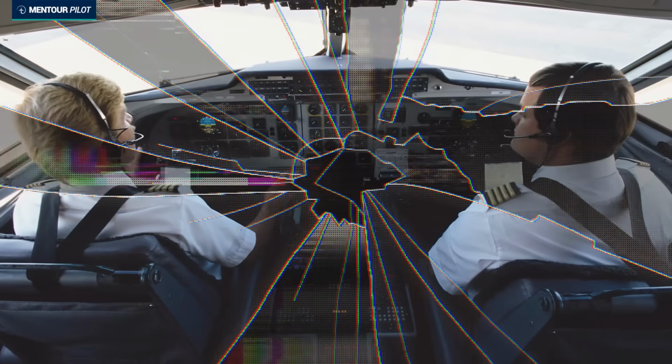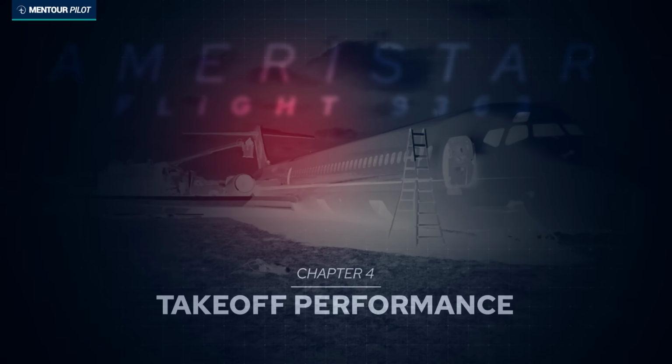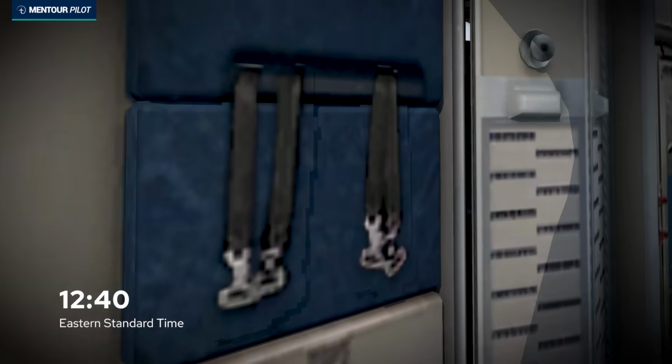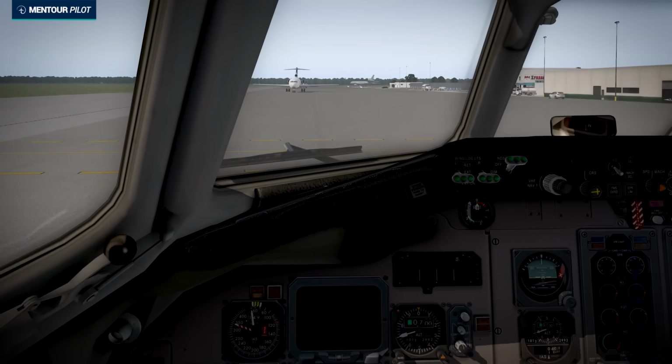So it's very, very important that a crew like this, with two senior captains flying together, have worked this out and can play these roles and know what to do and when, all the time. At around 12:40 Eastern Standard Time, the pilots entered the cockpit for the first time and they start to discuss the weather outside.